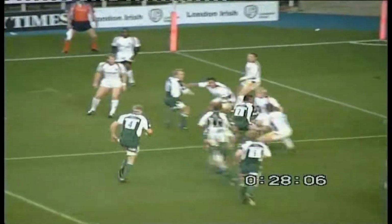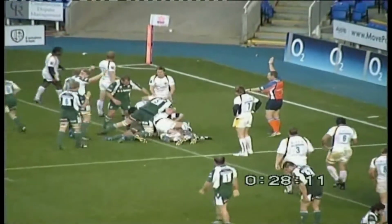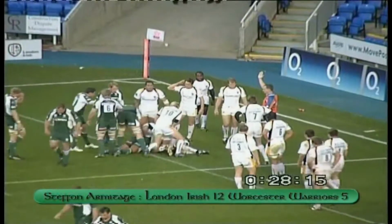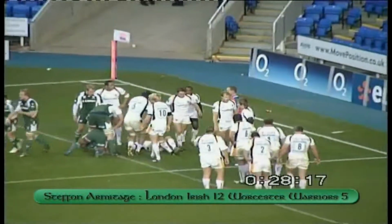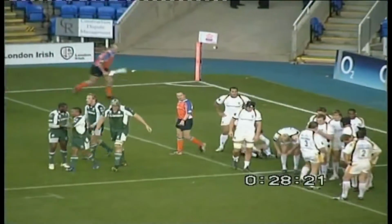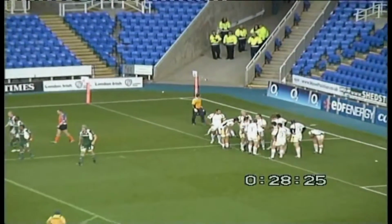Hodgson moves it left to Hickey, flicks it inside. Steffon Armitage drives to the line. He's over the line. Can he drown the ball? He can indeed. And Steffon Armitage has another try, his 4th of the season. He really enjoys scoring, doesn't he? He's got another one. The Worcester defence finally gave in. Over goes Armitage, and that will annoy his brother Dylan. But London Irish extend their lead to 7 points.